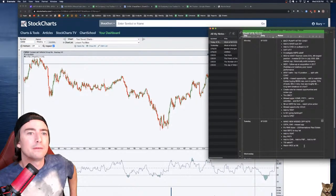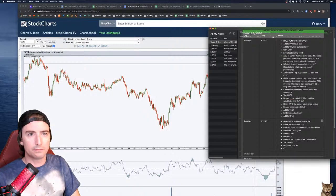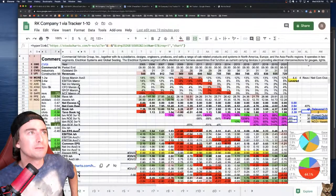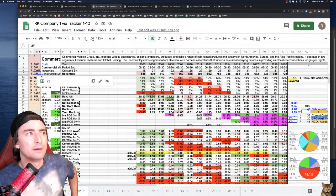Is it a note? Wait for pullback. I don't think there's a significant upside. I need to see some real asymmetry there, and I don't see it. UFI?